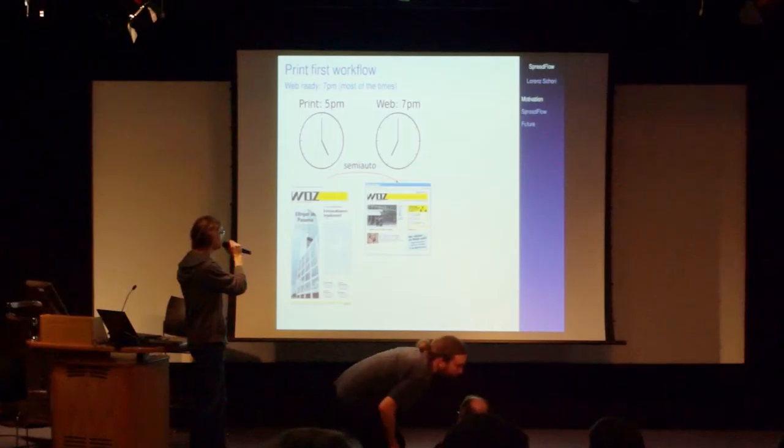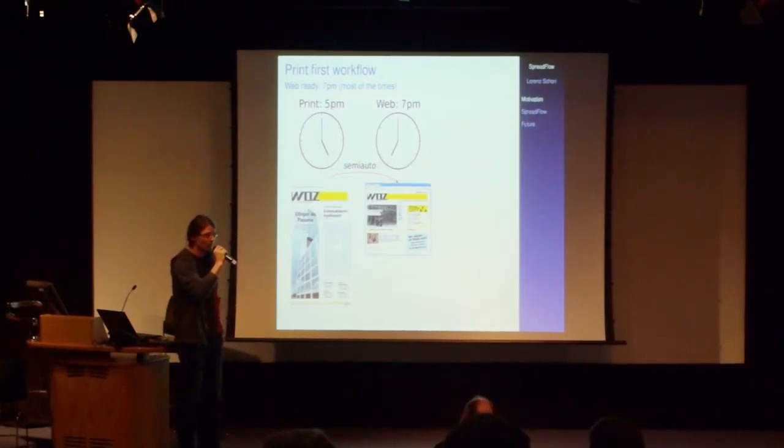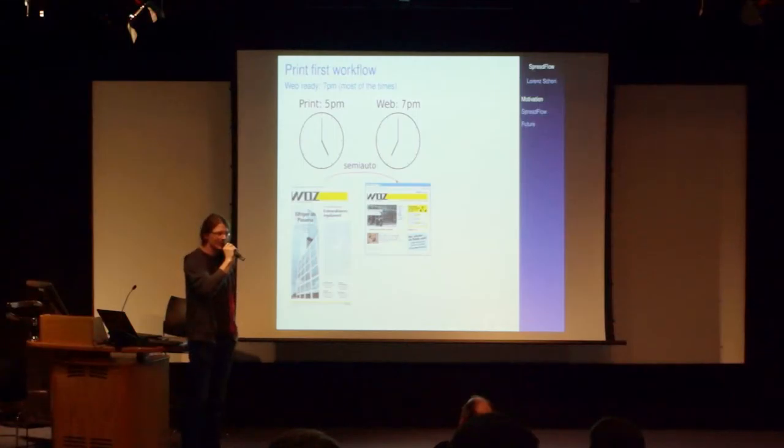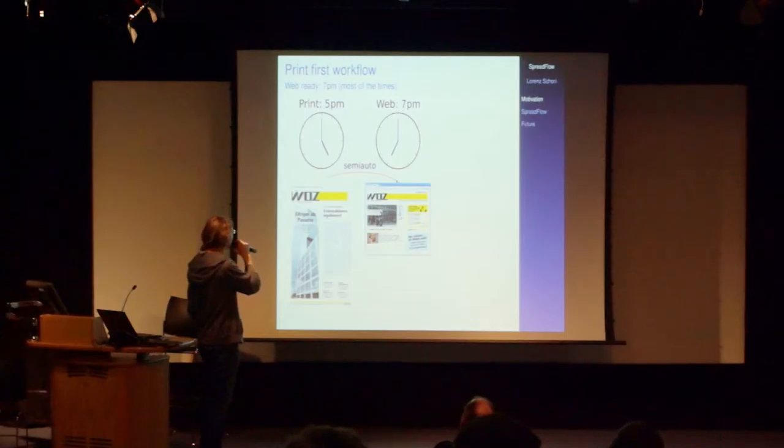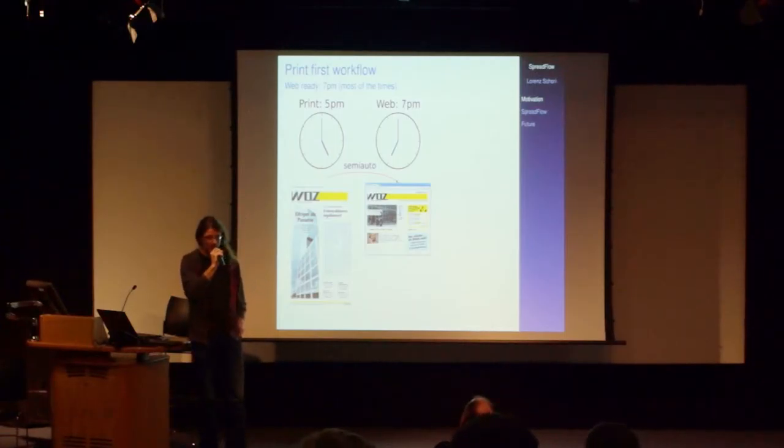The problem with that workflow is that if the person who produces the website runs into trouble, most of the time the print production people are already gone and he or she has to phone around and try to fix things. That's not really good, but at the moment it works for us.